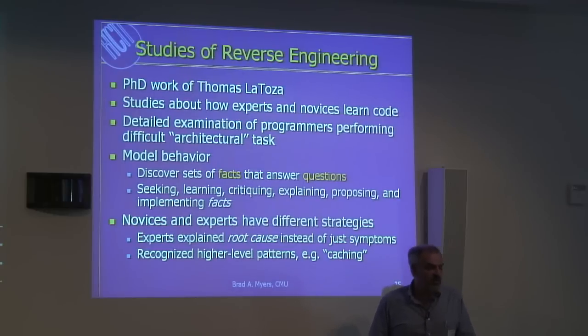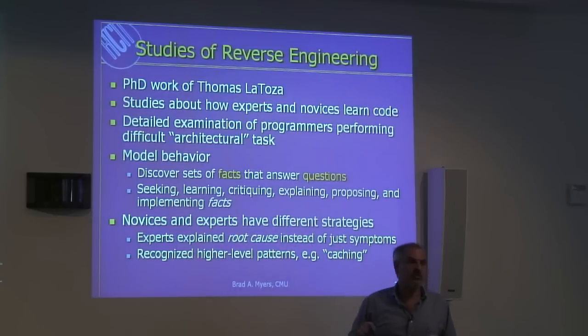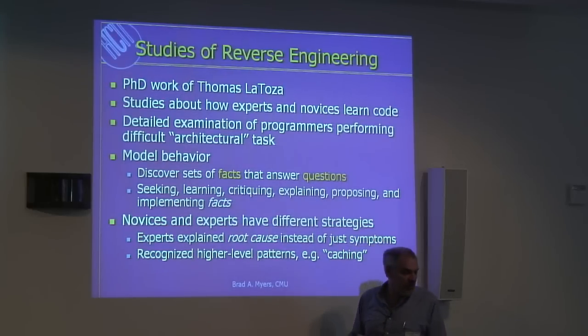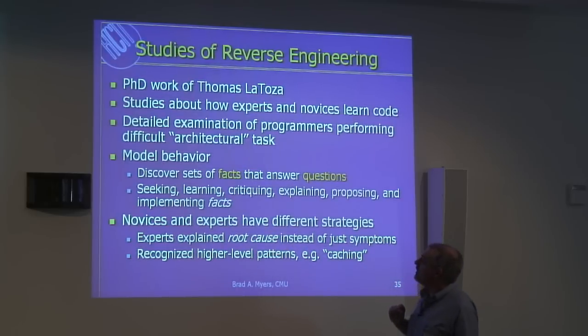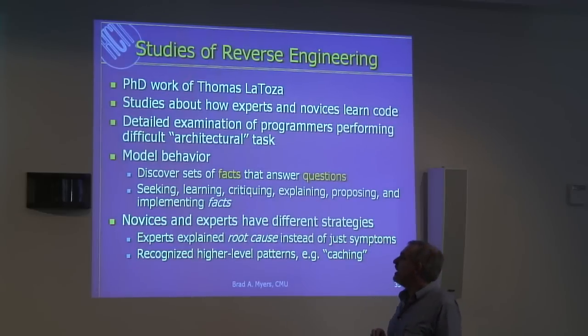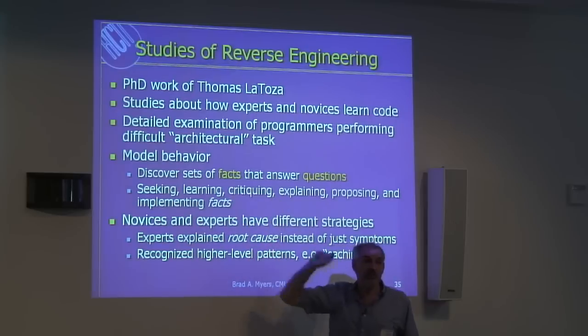And so we've done this very detailed study of a fairly complicated architectural task that we gave people to do in the lab and see how they tried to approach the problem. And we did both novice and expert programmers to see what the difference was. And we came up with a model of how people approach this task. And they are basically trying to discover a set of facts about the code.